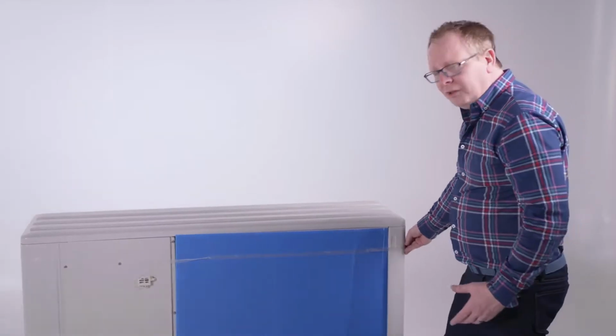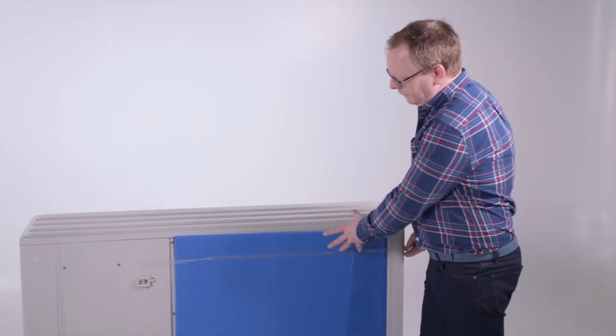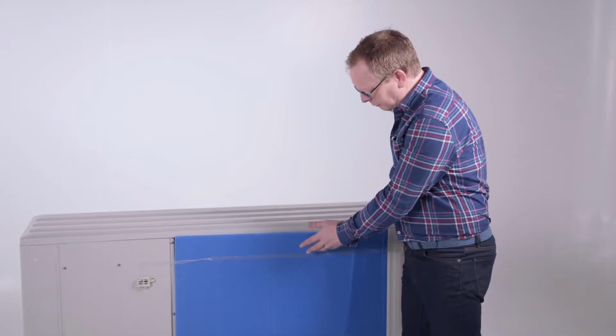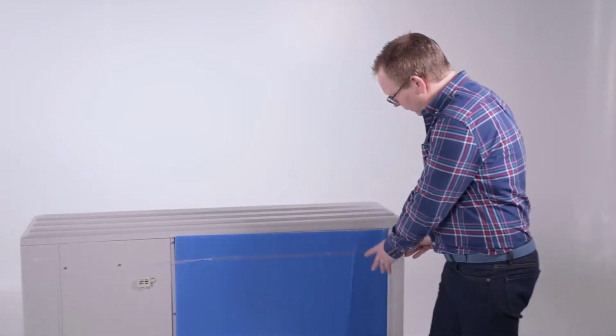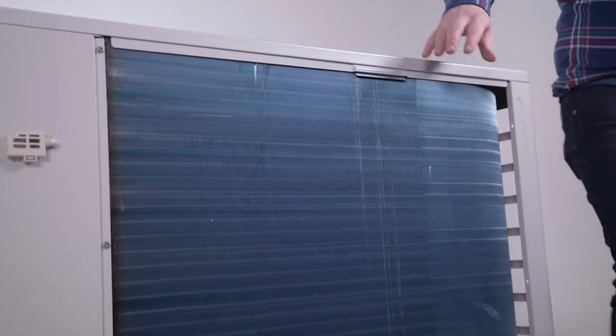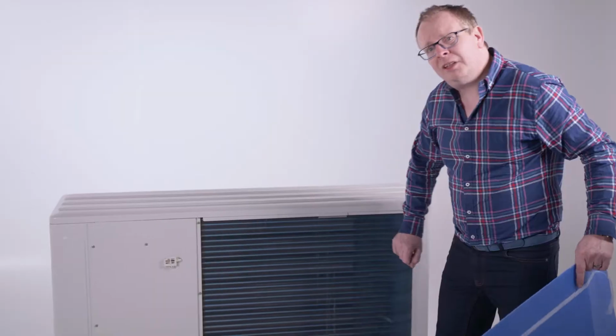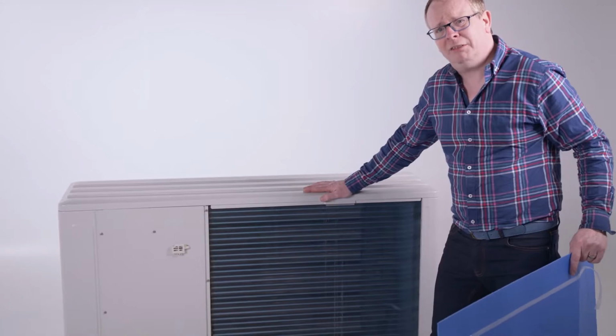When we're talking about quality of manufacturer, this is one of the features we really liked. There's no real need to protect the coil to this level, but Midea have gone to the trouble of putting an extra cover over the coil for transit. So when you undo the tape and pull it off, you can see underneath that none of the coil has any bruising on. And this is just an example of how well built this machine really is.